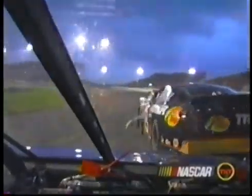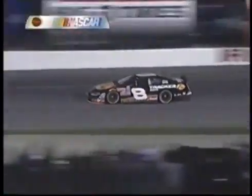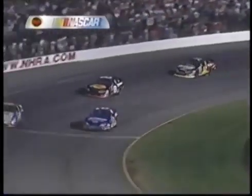Watch this. Oh, it's so close. Boyer was paying attention, and yet able to take advantage and pick up a spot. So Boyer is up to 6th. Truex is back to 7th. And they have shuffled Ron Hornaday back to 8th place. He started in 3rd.